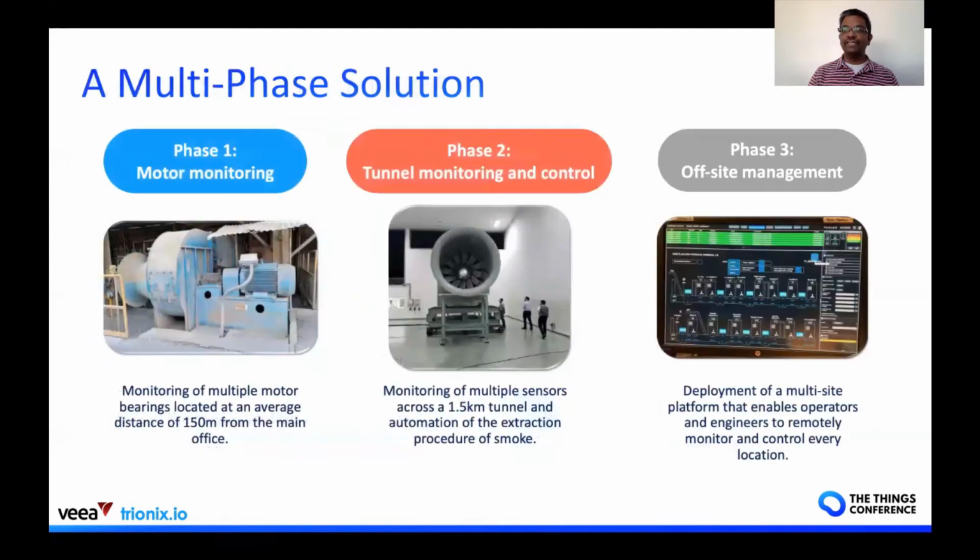We proposed a three-phase approach to our customer. The first phase involved monitoring of the motor bearings from a distance. As I said, these facilities are 100 or 150 meters away from the tunnel. In the second phase, all the sensors inside the tunnel will be replaced with Trionix sensors across the 1.5 kilometer tunnel, and the data from these sensors will be used to control the operations of the fans and extractors. In phase 3, the existing system will be replaced by an offsite management dashboard that can be operated right from the edge location near the tunnel, or it can be operated remotely from the cloud as well.